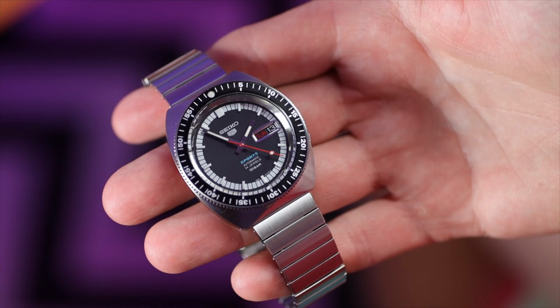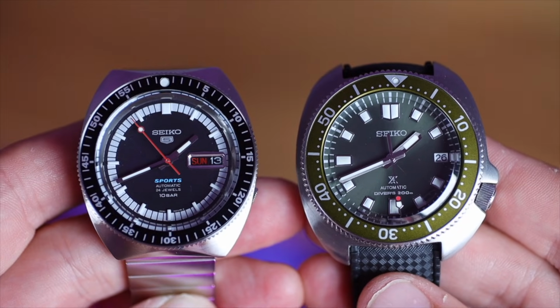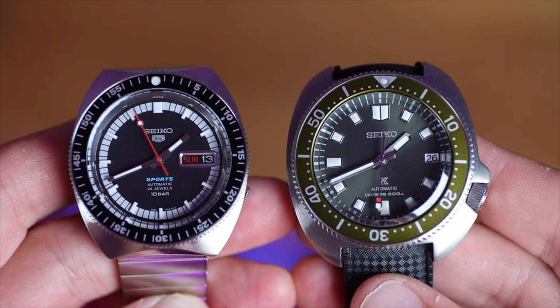But like I said, this watch is new. They haven't been lazy and taken other parts off the shelf to make this watch. Other than the Willard SPB 153, those are the two Seikos I've been wearing the most. But that's a good two-watch collection in itself, isn't it?